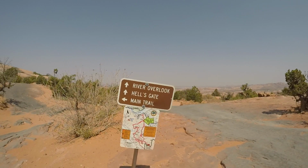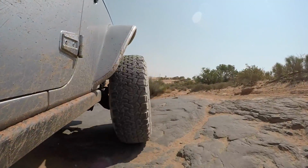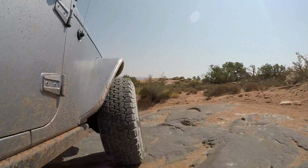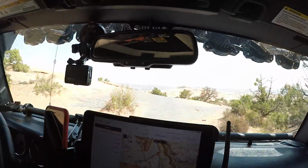Here is the offshoot to Hell's Gate, and if you keep going, you're not committed to doing Hell's Gate just yet. This just takes you to the beginning of the Hell's Gate loop, and it's actually a great place if you want to pull off and watch others climb.